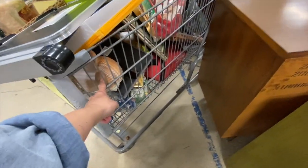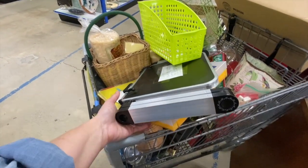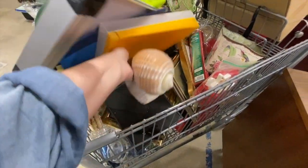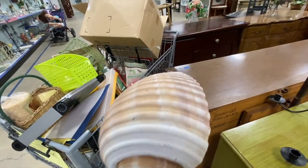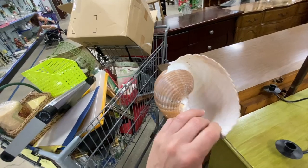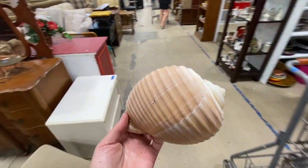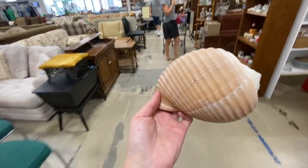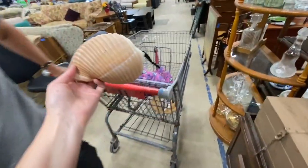Ooh, look at a shell. That's a real shell. It's going to get destroyed. I have to rescue it. Do I have to rescue it? I don't know. Shouldn't I rescue it? Oh, she's gone. Should I rescue this for a dollar before it gets messed up? Okay, I'll do it.